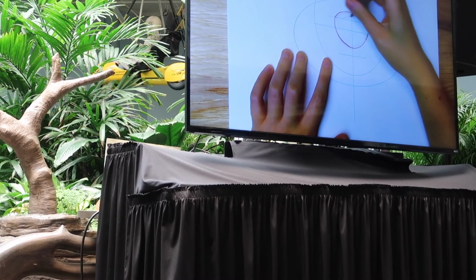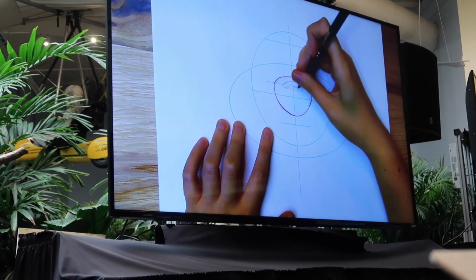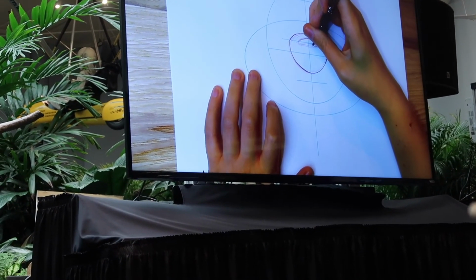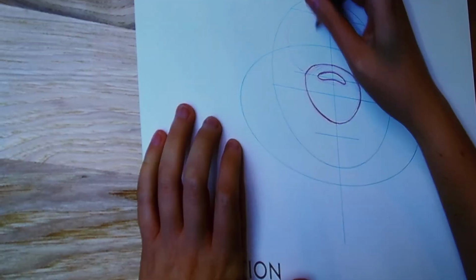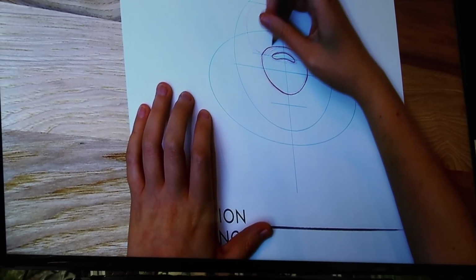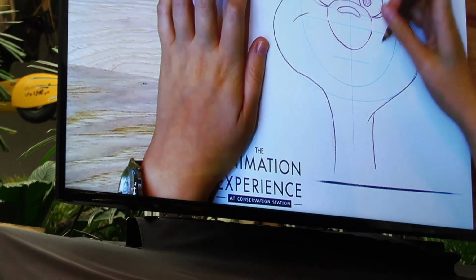Next thing we're going to add is a nice little hot dog or banana shape right along. This is going to be a shimmer of light that reflects on the top of his nose. Once we have his nose in, we can start to place in his eyeballs. And eyes do sit a bit behind the nose, so if you want to very lightly draw through that nose, feel free. So we kind of have to go around that snout.